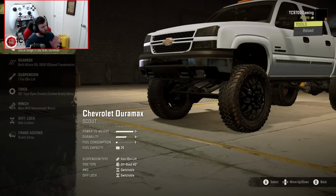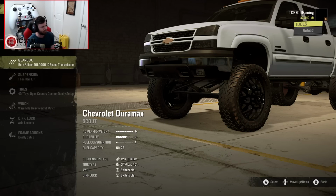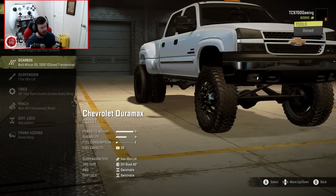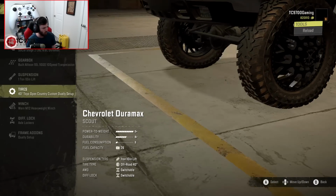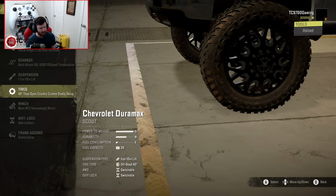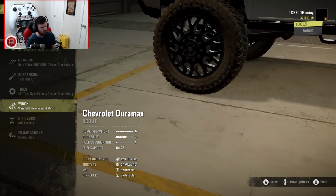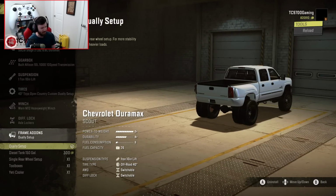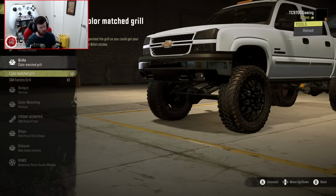So I'm thinking that once we, oh wow, this thing was built. Let's see, SoCal Stage 2 LBZ, and let's see, built Allison 10 speed. There's a lot going on in this thing. There's a ton. Let's see, 1 ton, 10 inch lift, 40 inch dually setup with some American Force wheels. Bro, it's even got some slotted rotors behind the American Forces. Someone put some serious time and effort into this truck. Some serious work.